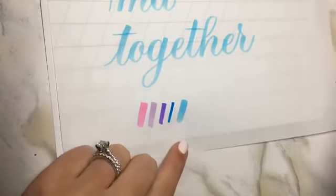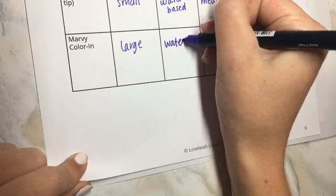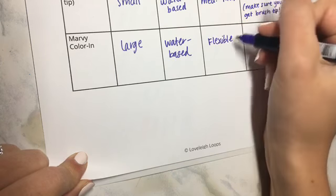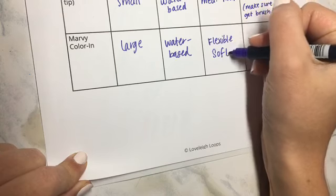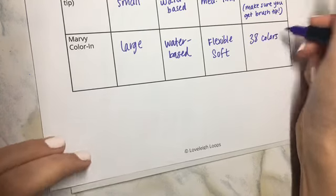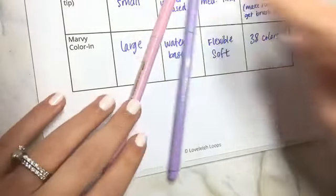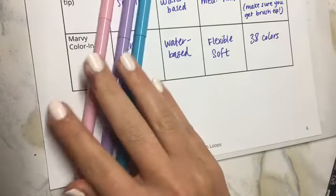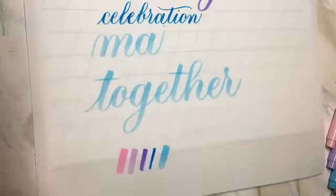So I'm going to fill in this chart now. So Marvy Color In, the tip size is large, and even though the tip size isn't as long as the Tombow, it can still get the same large brush strokes here. These are water-based. The flexibility, they are flexible, and the way that I think of them is that they're soft. They just feel really smooth and soft when you use them. And there are 38 colors. And you can see here are a couple other of the pastel ones. And then the other ones are more like darker tones like this. I really like these.